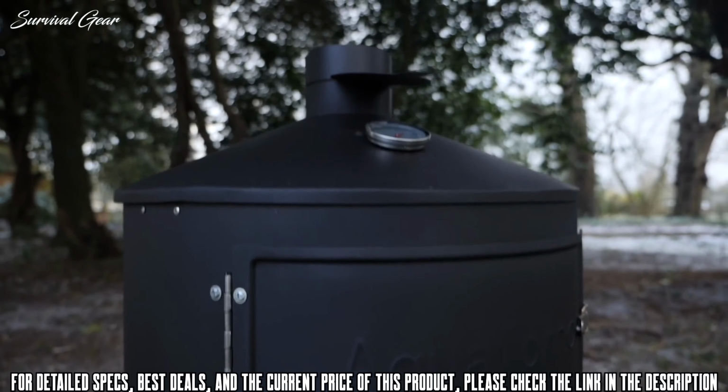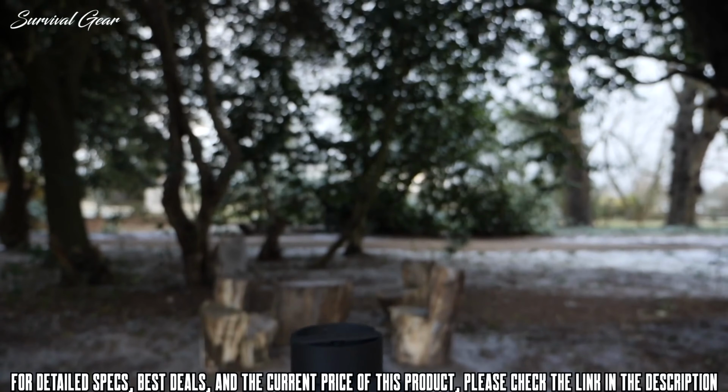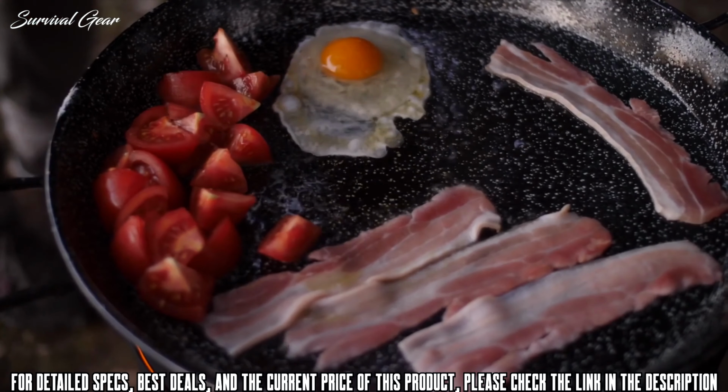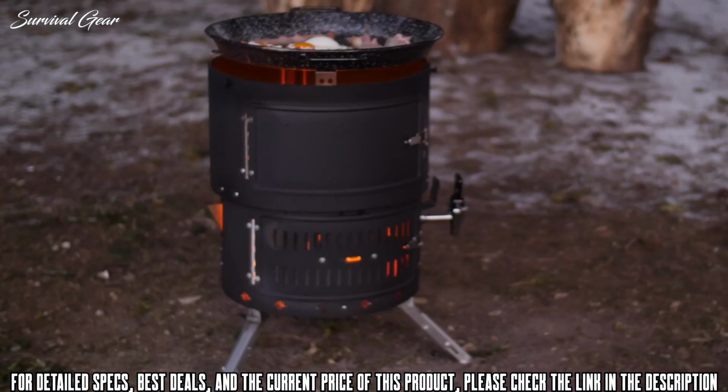It's like a kitchen in a backpack, so you can cook your meals, keep warm, and even have your hot drinks on tap. It's perfect whether you're camping, hunting, or at home in the garden, on a day out, or tailgating at the game.